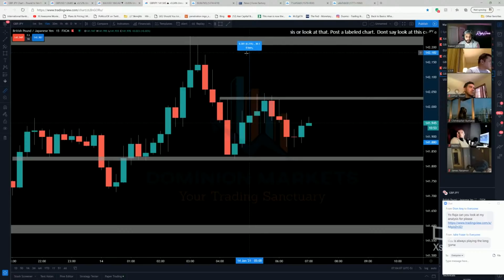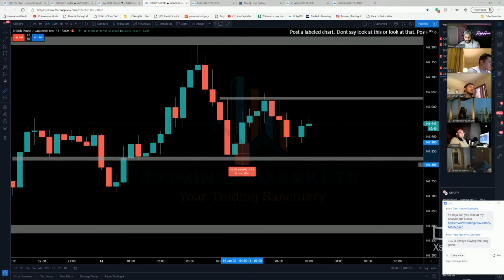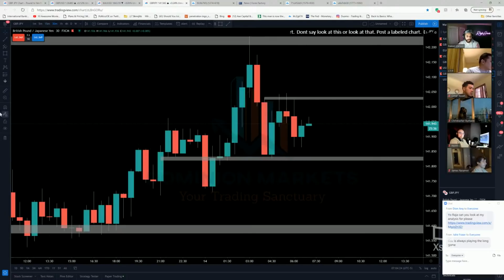Even if you targeted 142, 150, 160, you had a 26 pip range, but your risk was about 7 pips, and you still got almost halfway. If you waited for the 30-minute, it was a way too big 30-minute candle, so the 15-minute would have made much more sense. Okay, thanks, I appreciate it, Roger.